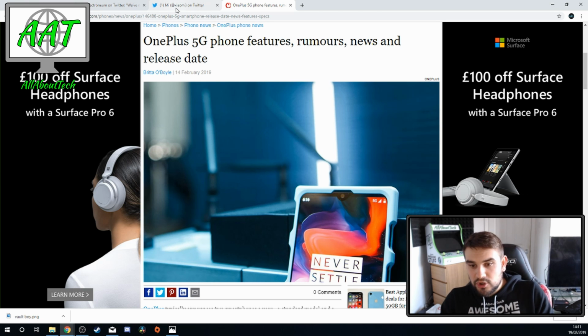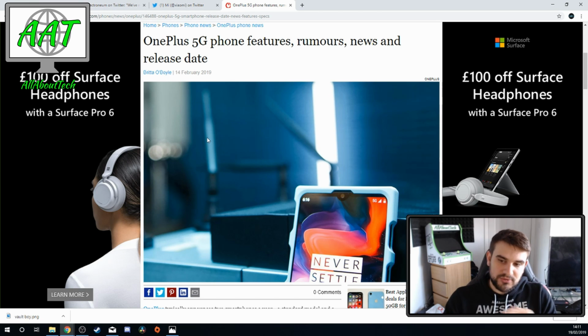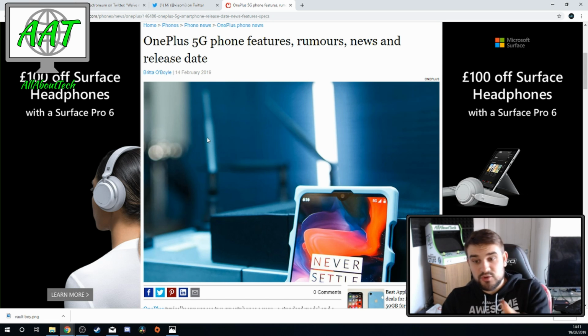And because OnePlus are going to be one of the early adopters of 5G, you're going to have the cost associated with that. They will also have the 4G version, so you don't have to pay that 5G tax as such. But an early adopter of 5G will pay on average around $200 to $300 more than the 4G variant would be.